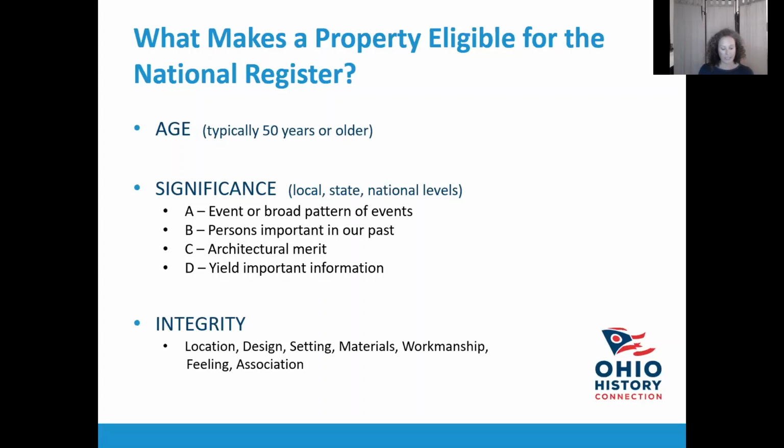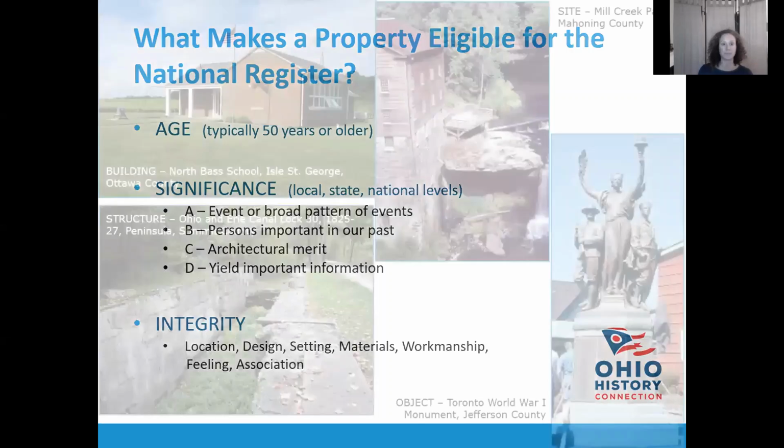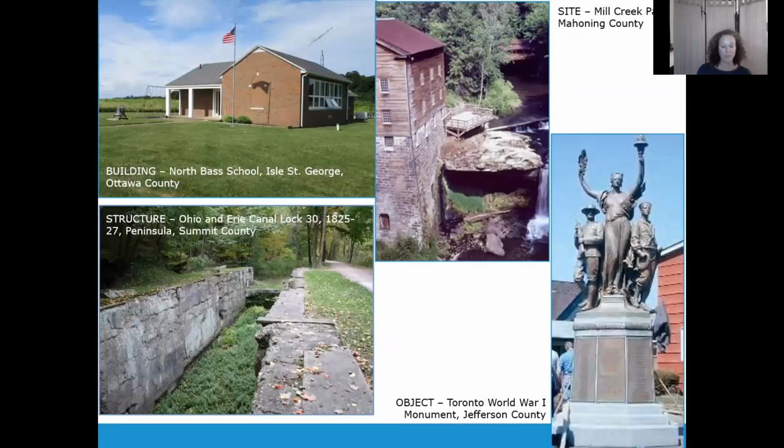The third ingredient is integrity, and this captures the idea of place-based history. The nominated property must retain the historic characteristics to convey the significance. The 7 aspects of integrity are location, design, setting, materials, workmanship, feeling, and association. These help us decide if the property looks like it did during the period of significance. Eligible properties can be single buildings, sites, structures, or even objects.